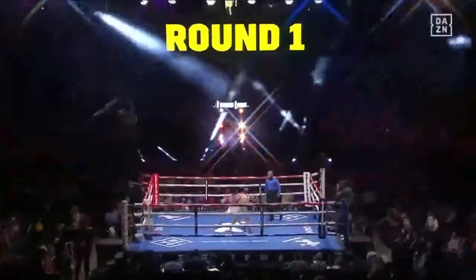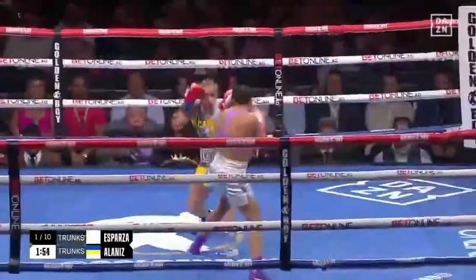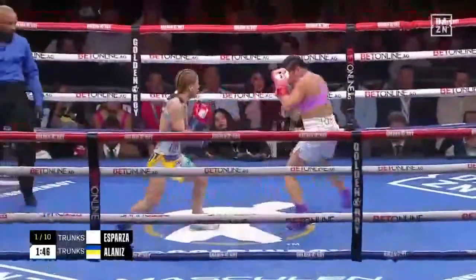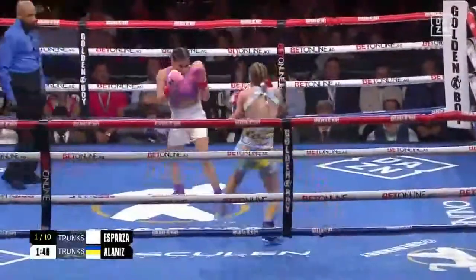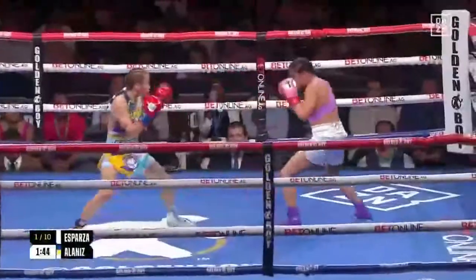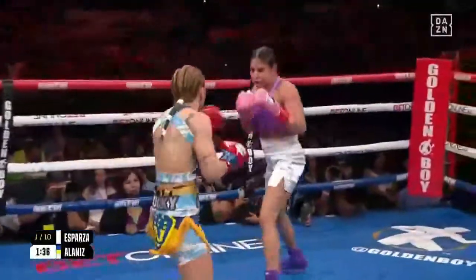Look, man, numbers and style indicate this is going to be a very fan-friendly fight. Esparza just came out throwing a bomb. And that's just the kind of fight Alaniz wants. This is the type of fight that I was expecting. Alaniz has a really good right hand. There's the right hand. That's the punch Esparza's going to have to watch out for all night.